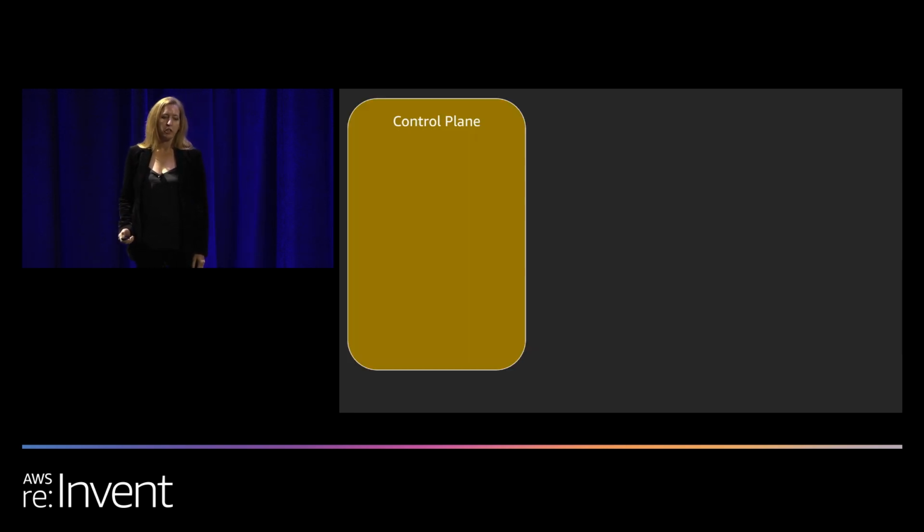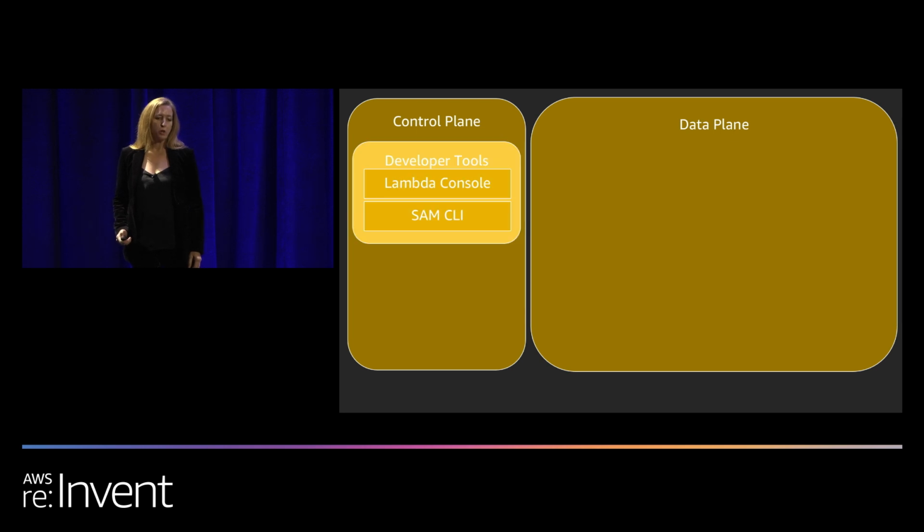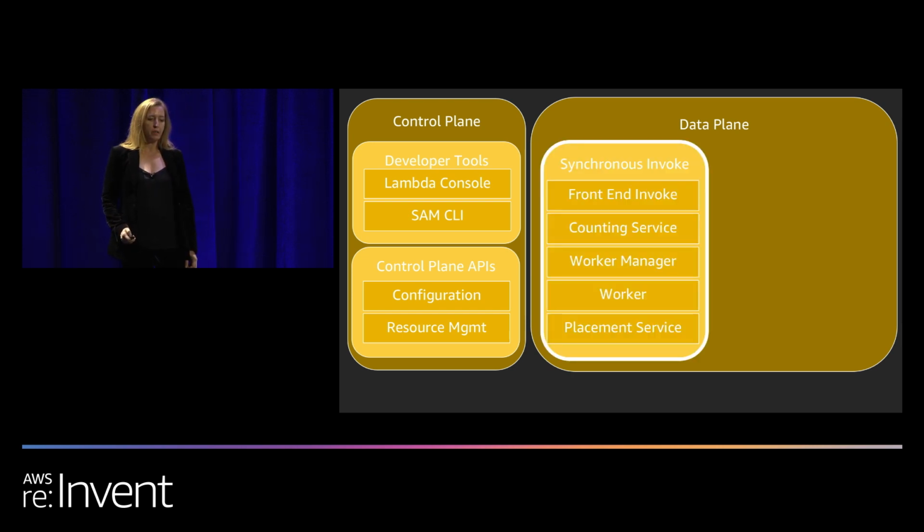As you may recall from last year, the Lambda service is split into the control plane and the data plane. The control plane is where you as a developer interact with Lambda. This is where you upload and configure your code in preparation for execution. The data plane is where your customers interact with Lambda. It is what triggers your code to execute. Today, we will again focus on the data plane.